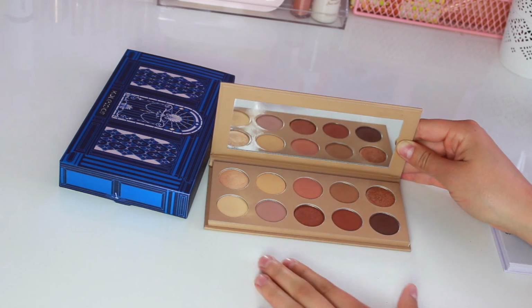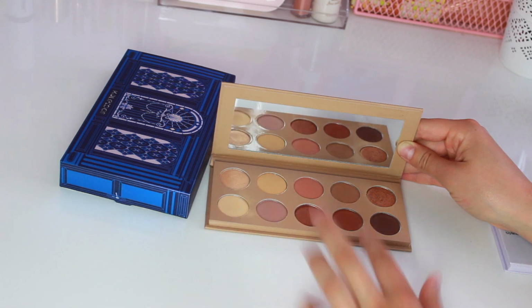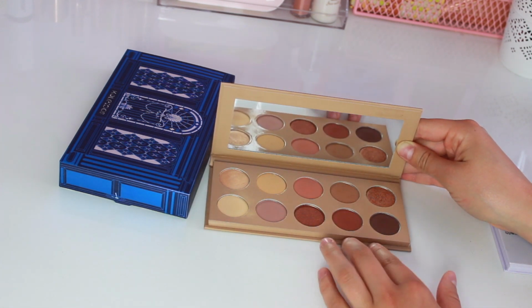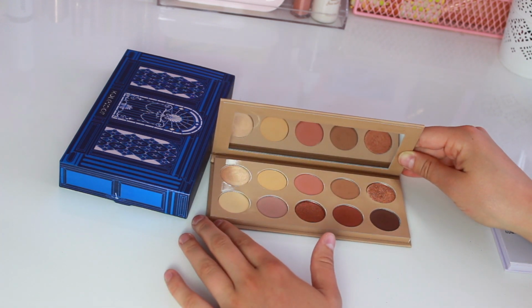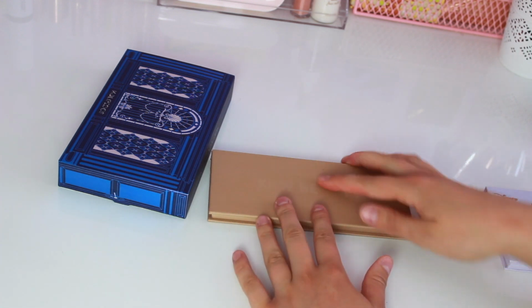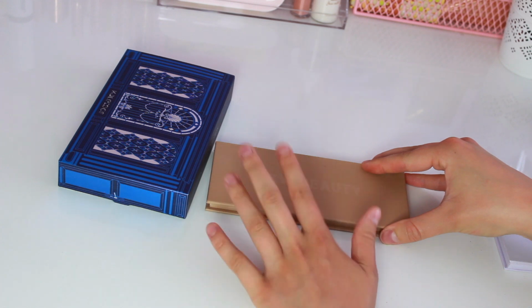This shimmer right here is really pretty, and this one too. These ones are gorgeous over the lid, and then these ones are really pretty in the crease. I use these ones to deepen the look up a little bit. So every time I use this palette, the look turns out really pretty. But now KKW is also rebranding, so I'm not sure if she will re-release this palette, but this is a really pretty one.